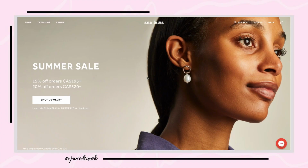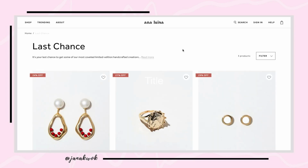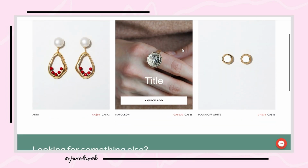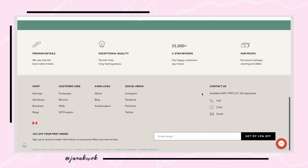So those three are basically the pieces that I've been wearing in most of my videos recently. So let's go ahead and do some online shopping. All right, so we're on the Ana Luisa site and we're gonna go to shop. And let's look at the last chances first because, you know, you gotta. This is cute. Oh. I think that's too big for my earlobes, so we're just gonna skip over that.